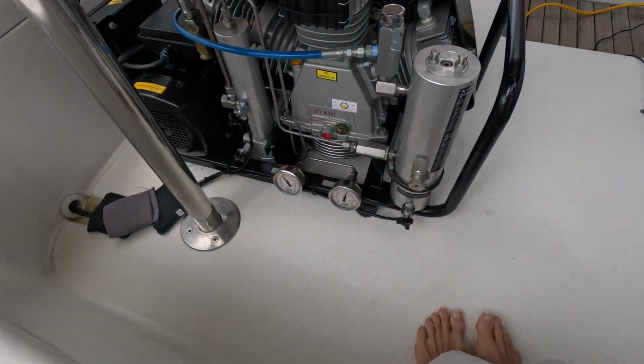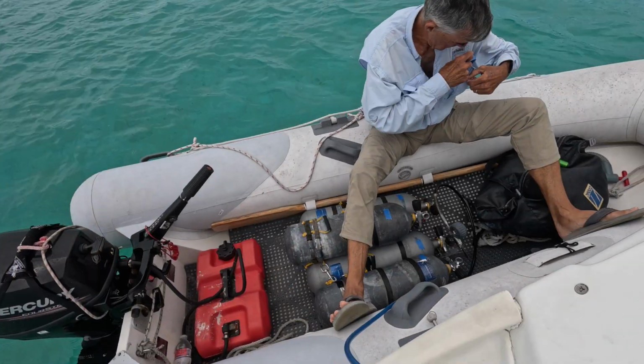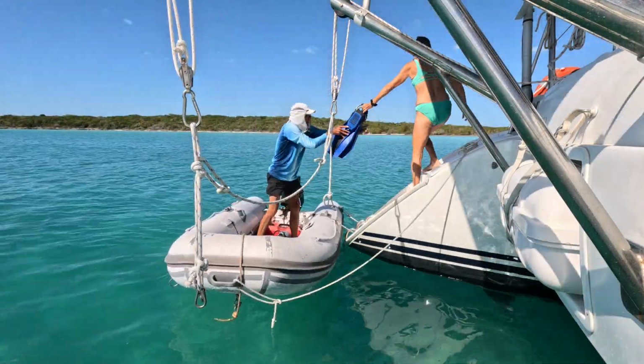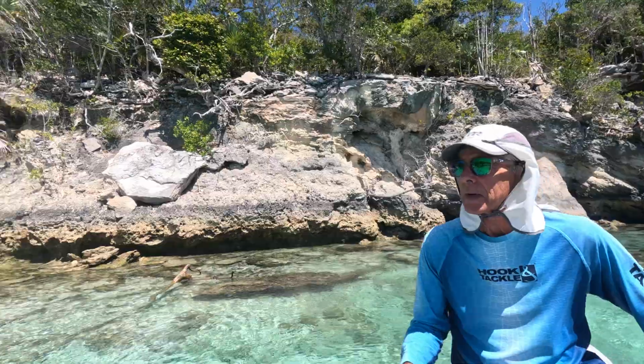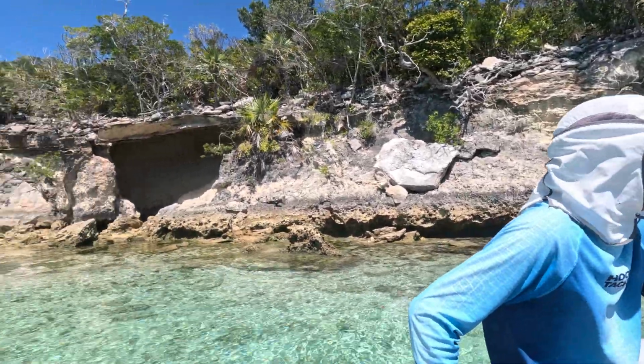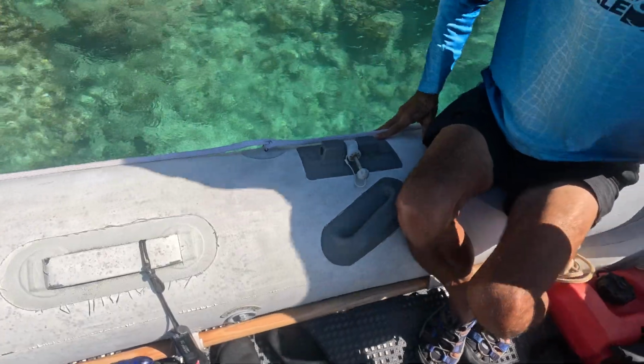It's time to enjoy underwater Bahamas, so we top off the tanks already in the dinghy, load more dive gear, and head to 2 cave sites near our mooring that show promise. There are 2 small cave entrances, both located under rocky ledges at the shoreline, and both are springing.